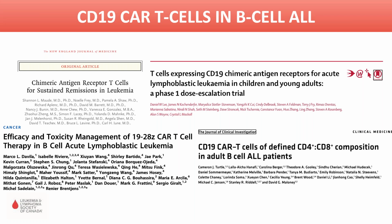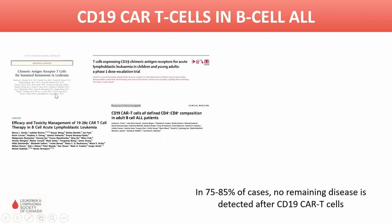So this is an example from this paper published from the group at the University of Pennsylvania, this one from the NIH group in the US in Bethesda, Maryland, this one actually at Fred Hutchinson, which is the group I worked with, and this one here from Memorial Sloan Kettering in the US. And in all of these trials, basically 75 to 85% of cases had no remaining disease detectable after receiving CAR T cell therapy with CD19 targeting.